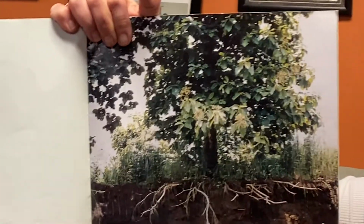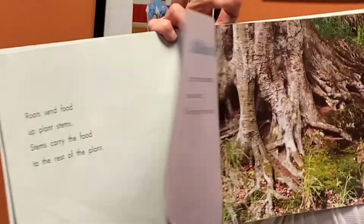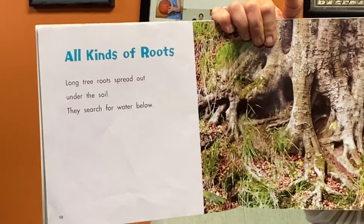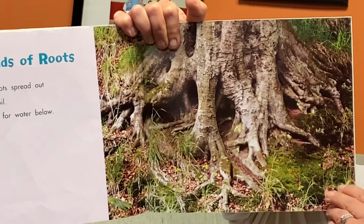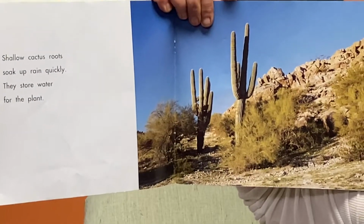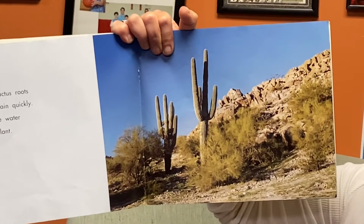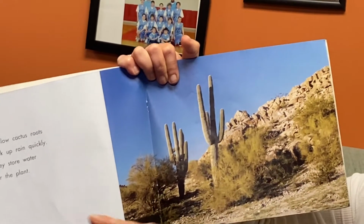Oh, look at those roots. Those go down really, really deep into the ground. All kinds of roots. Long tree roots spread out under the soil. They search for water below. So they go far, far, far in search of water. Shallow cactus roots soak up rain quickly. They store water for the plant. And their roots don't go deep. Their roots go wide looking for water. They don't go down deeper. They go wide.